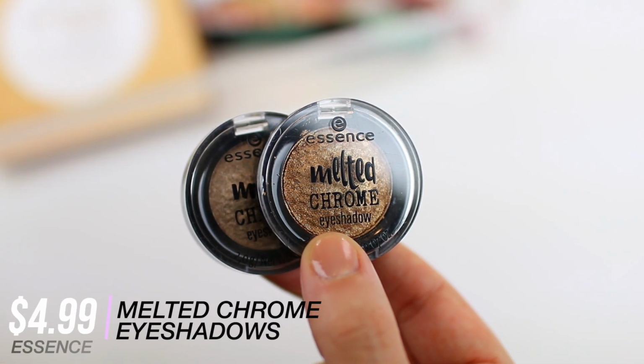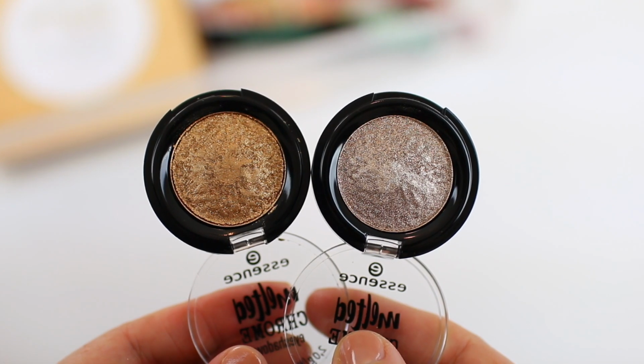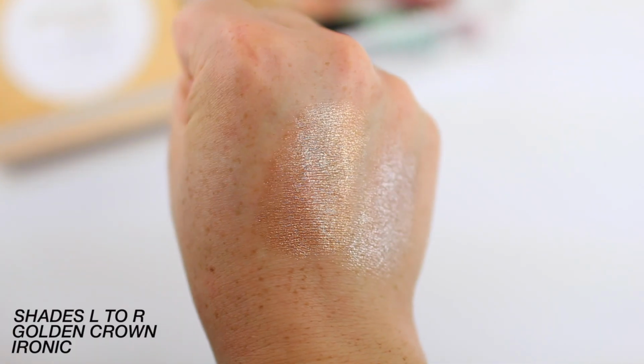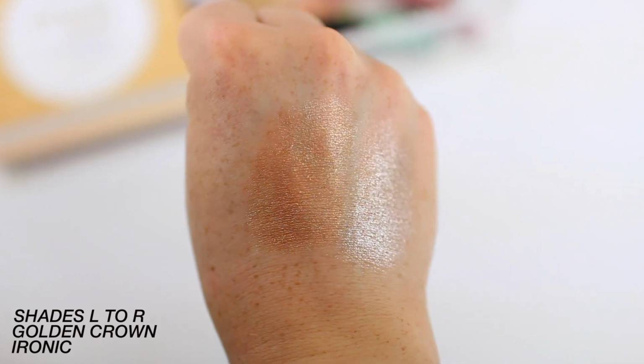So the other day I filmed the drugstore makeup tag, and I actually talked about the best and worst eyeshadow formulas at the drugstore, and for worst, I actually mentioned Essence and Catrice, but I completely forgot that I had recently tried out these Melted Chrome Eyeshadows. These are so gorgeous. They're a little bit newer to me. I think I purchased them on a whim maybe like a month ago from Ulta, just because I was really curious as I was scrolling through the different Essence products, and I am so glad that I did because these are gorgeous. In fact, I think I'm going to purchase the other shades.